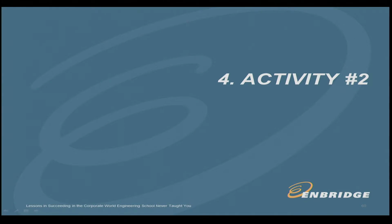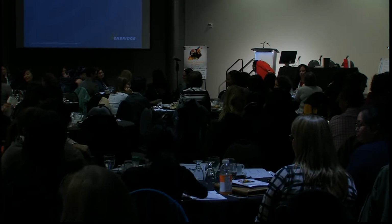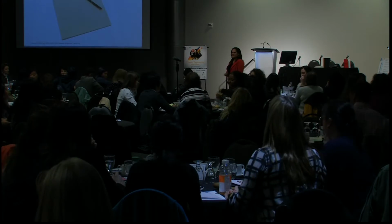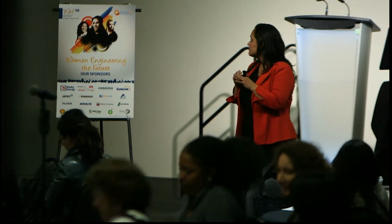So, activity number 2. Team captains, open envelope number 2, please. Every table has a collection of flashcards. Most tables have 2 flashcards per person. Some tables have only 1 per person. I think there's about 4 tables that did not get enough flashcards.